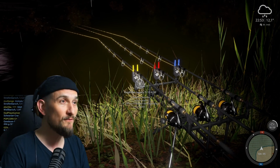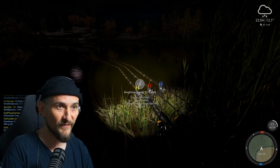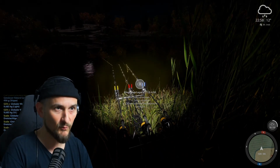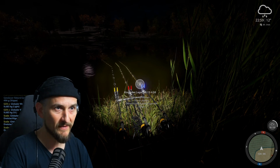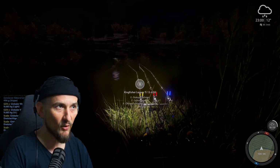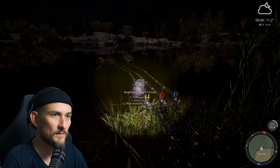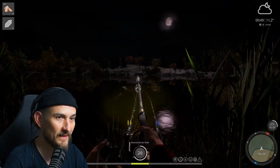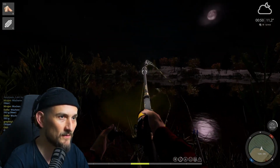And right here at the front, the bite indicator's twitching again. Let's see, is there already something on? Nope, not yet. So let's leave it alone for a bit. And soon enough, something will bite during the night. And boom, there it goes again. Right around 1 a.m. and this one's got a bit more weight. Let's see what it is.